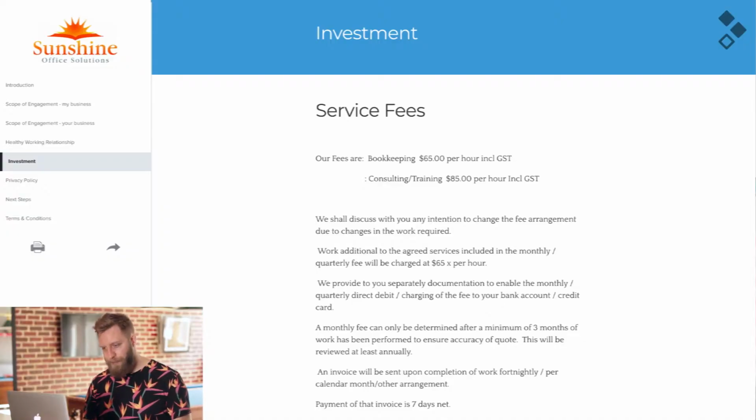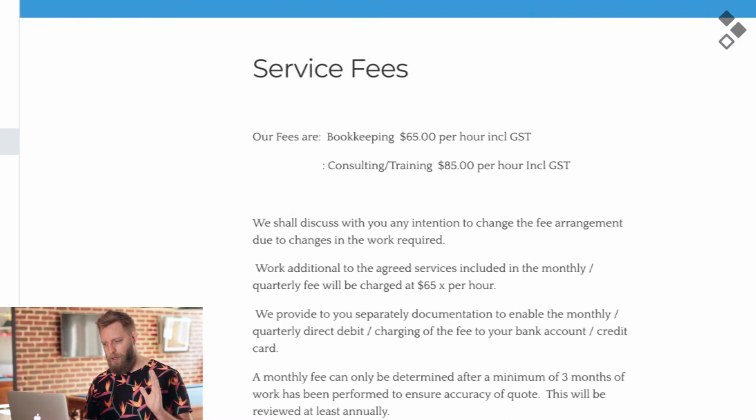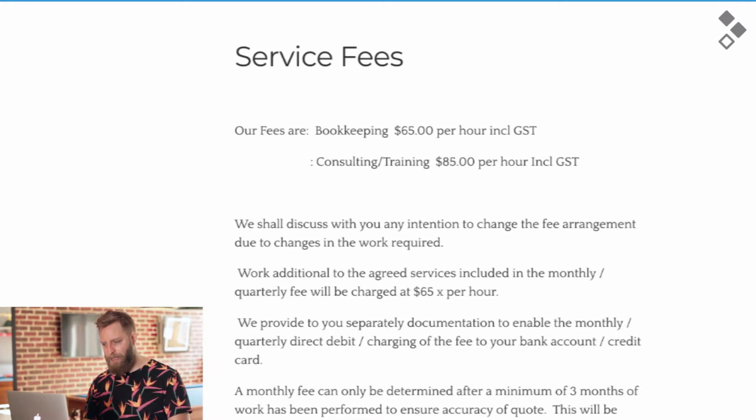Now this is really confusing. So she's got, her fee is $65 an hour for bookkeeping, and it's $85 an hour for consulting and training. I've gone on record many times to say that I hate the idea of hourly charging. I get that it exists and there's not really an awful lot that I can change. But this is why it doesn't work.